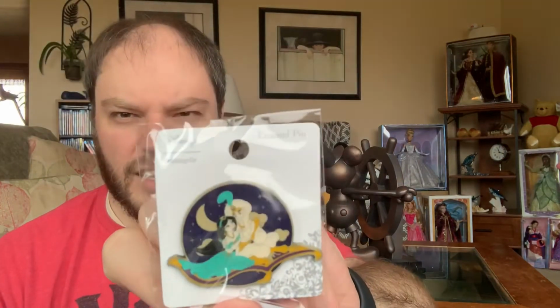The next one I got was Aladdin and Jasmine on the Flying Carpet. This pin, I saw it in person at Box Lunch. There's a Box Lunch about an hour away from me. And I didn't look at it real quick, but I looked at it brief enough to say, oh, that's a cool pin. Well, now that I have it, they do their pins very weird.